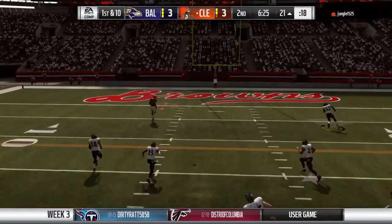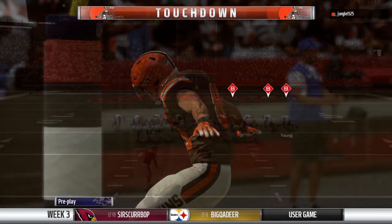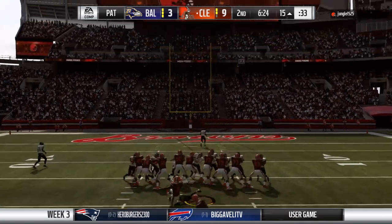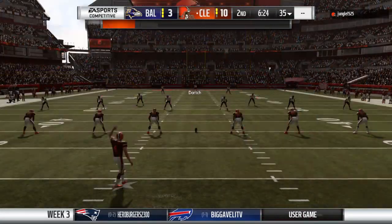Back to throw now on 1st down. And this is caught. Touchdown, Cleveland. In for the score. And the Browns were able to cash in for 6. Santos able to tack on the extra point. And the lead is now 10-3.